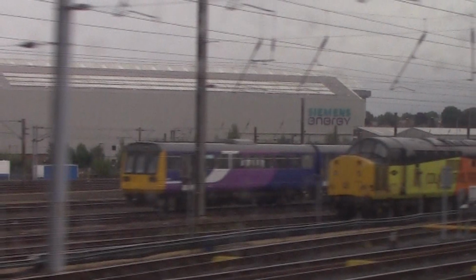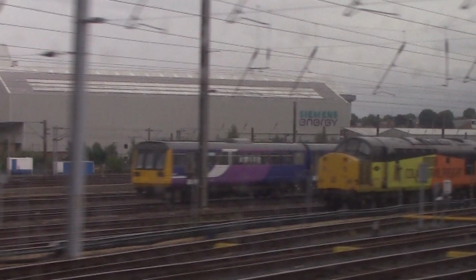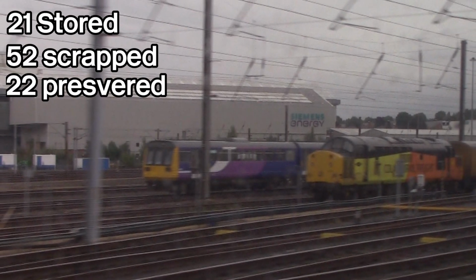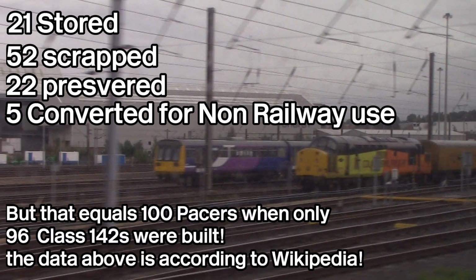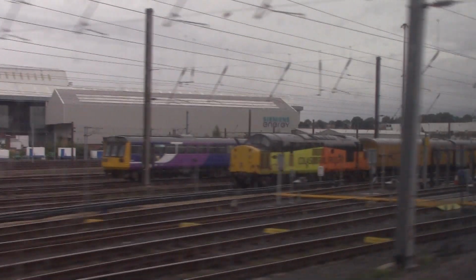I'm going to talk quickly of the current status of the Class 142 pacer fleet as it follows. 21 are stored, 52 are scrapped, 22 are preserved, and 5 are converted for non-railway use. But it's nice to see a pacer again, even though it's sitting in a heated depot.